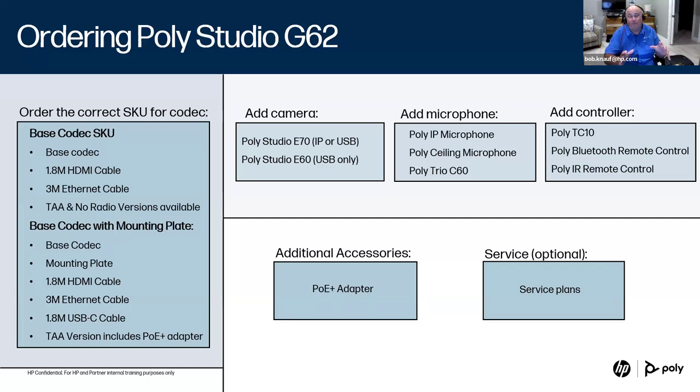Service is optional. It's not required on the G62. So your customer, and of course, we highly recommend service and all the great stuff that our service plans can provide, but it's not required. Next slide, please.